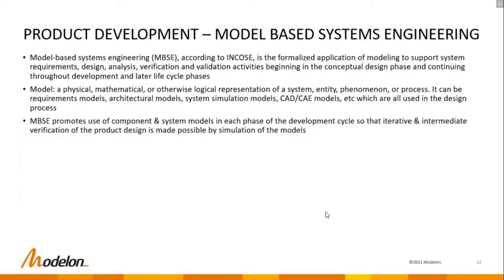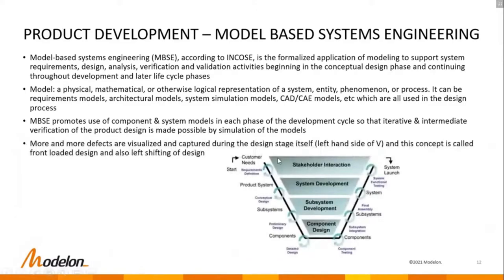So MBSE, the short form of model-based systems engineering, promotes use of component and system models in each phase of the development cycle, so that iterative and intermediate verification of the product design is made possible by simulation of the models. So here again, the V cycle is shown. On the left hand side is your actual design, and on the right hand side is your verification. Here you see, contrary to the previous V cycle, intermediate loops basically. That means an iterative verification process.